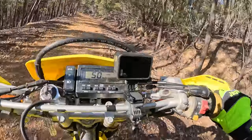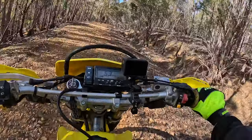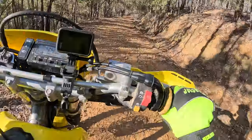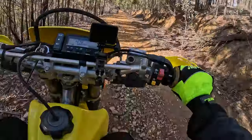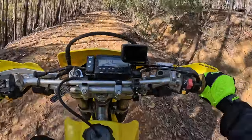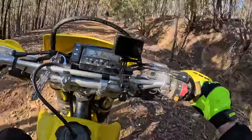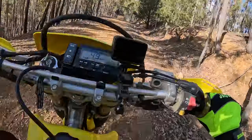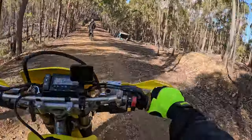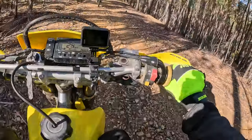Low-hanging branches is another reason I like having the GoPro on the helmet in front of it, because if you have it on top and you duck down, you still got a big camera whacked on top of it, and whilst it's unlikely that it's gonna make it fall off, it might bend it down or who knows what, scratch the lens. Oh, what is this? See, never know what you're gonna find. An old car.